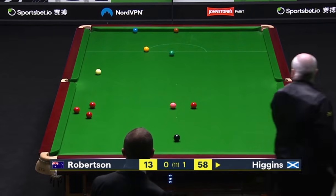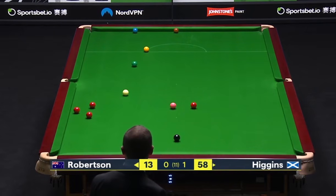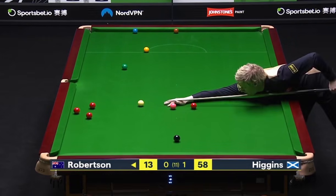Yeah, and that green was a long way away from John Higgins, so somewhat of a reprieve for Neil Robertson now, albeit.